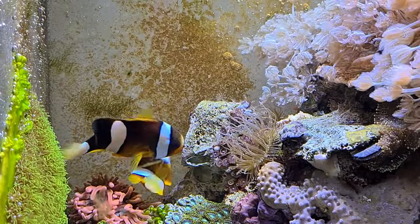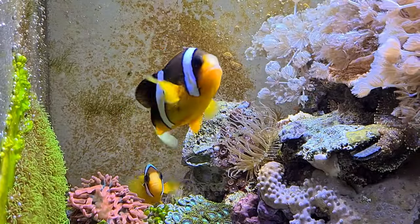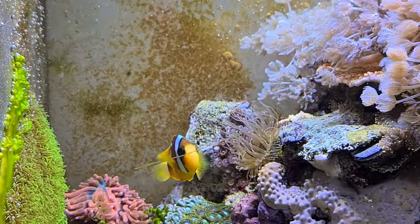And then when she's ready, you'll see that little ovipositor, that little egg laying tube, which will drop down. And then she's going to start depositing the eggs. And it should be a little bit of an interesting thing for you guys to watch.